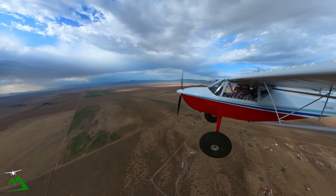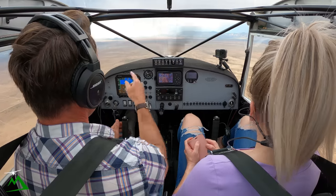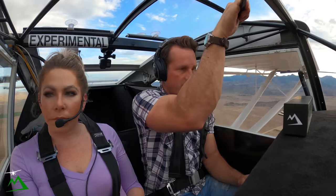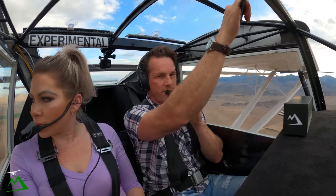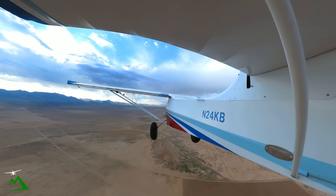Probably not going to be the prettiest sunset, but this is better than nothing. Have I ever taken you to this lake up here, this dry lake bed? No, Chaucer and I went up here a lot. That's where I practice all my touch and goes and things like that. First wheel landing with this thing.